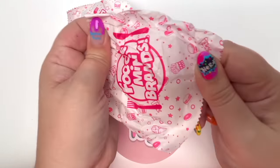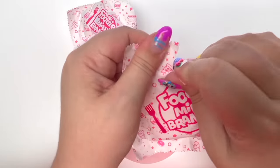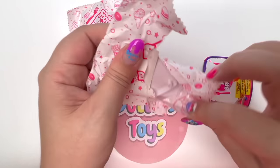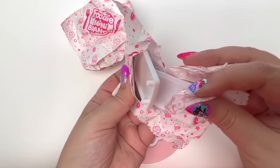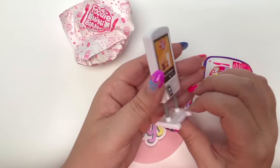Ooh, this is a very big piece. Oh my goodness. I'm not sure what is supposed to be in here. So let's find out. My goodness, what is this? Oh, this is the little food kiosk thing, and I already have it in my collection. So this is what it looks like all put together.